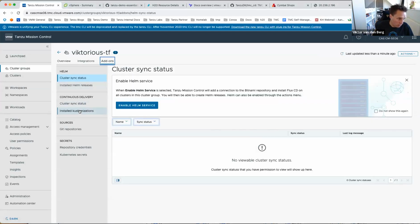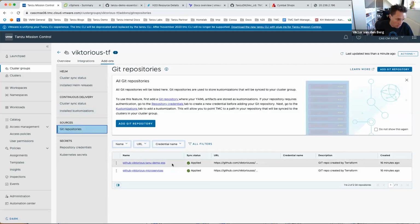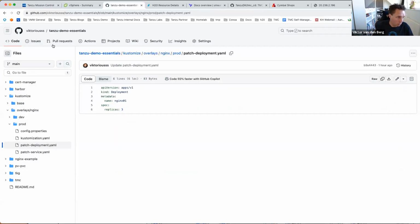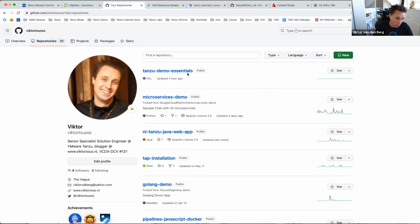If we look at the add-ons, we see that we have 2 Git repositories configured here. There's a Tanzu demo essentials Git repository and a microservices demo that is also configured. These 2 Git repositories are pointing to my GitHub account. And you can check the configuration yourself if you're interested in this. So we have a Tanzu demo essentials environment that holds some stuff.